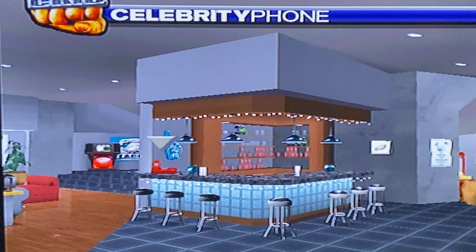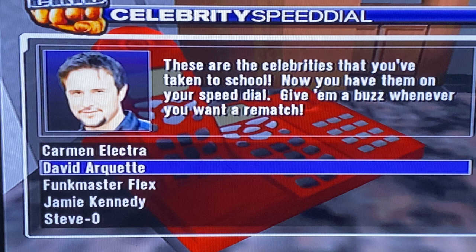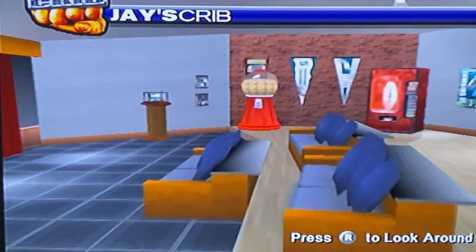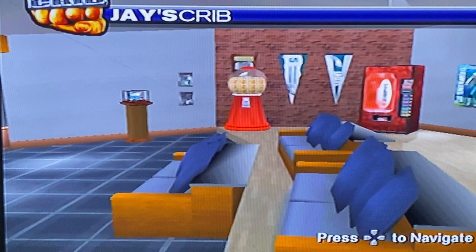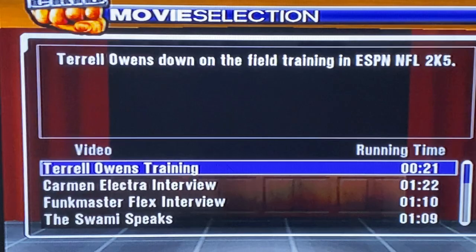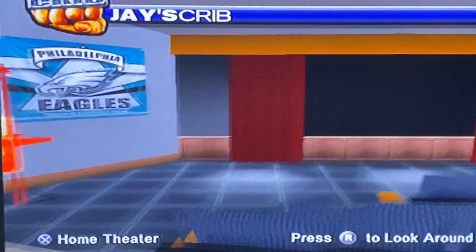Now I can also play against celebrities too. They have them programmed in the game, featuring Carmen Electra, David Arquette, Funkmaster Flex, Jamie King, and Steve-O. Then we have the home theater where I can watch stuff. Pop machine, popcorn. Got TO training, Funkmaster, Swami Speaks, intro football, and all kinds of stuff which I won't show. I'll show a brief second of it. You can watch stuff there.